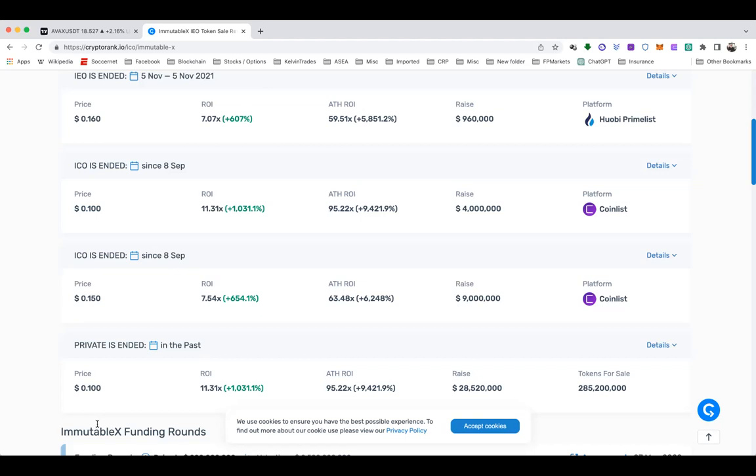Huh? You let it go to zero instead of selling? Why? Nobody will sell everything, right?